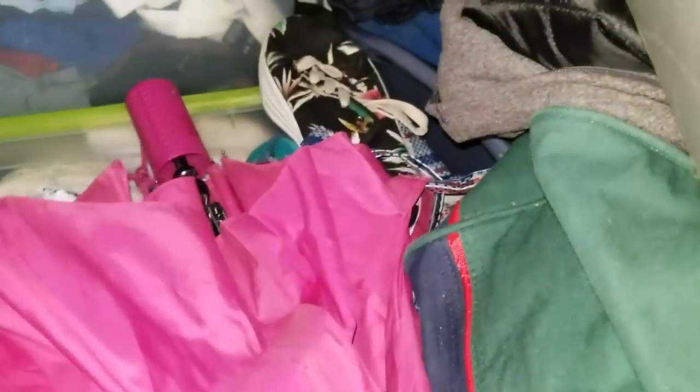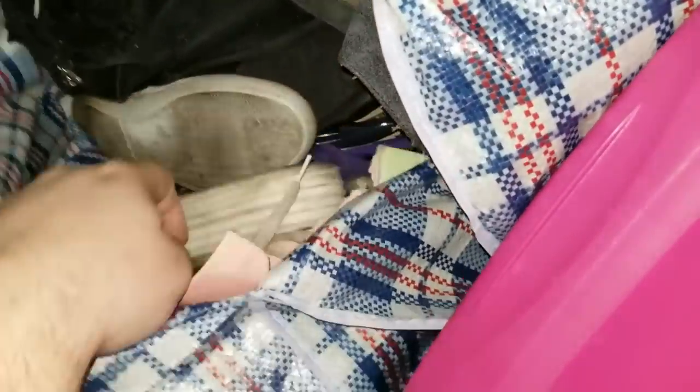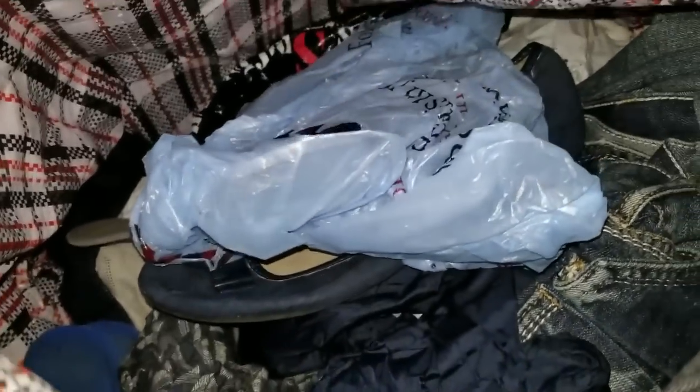We have this bag of women's shoes. I mean, here's the other shoe for that one, but those are beat. So let's try and see in here. It's all women's shoes. They look pretty beat up, but not a bad flea market. We got these. Let's see. Got some jeans. Stuff in there.